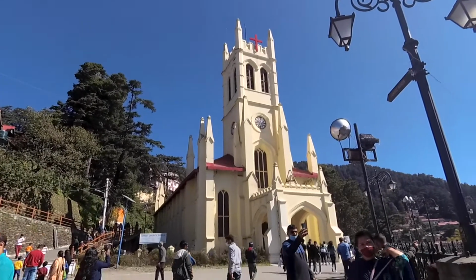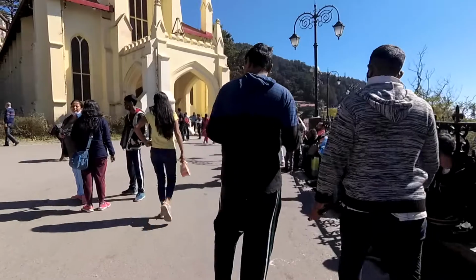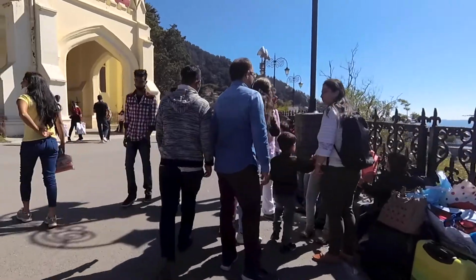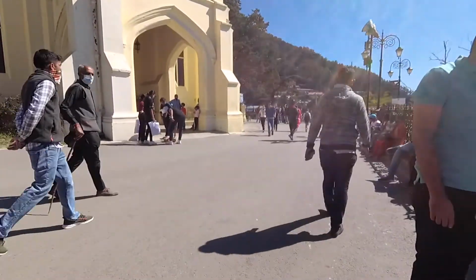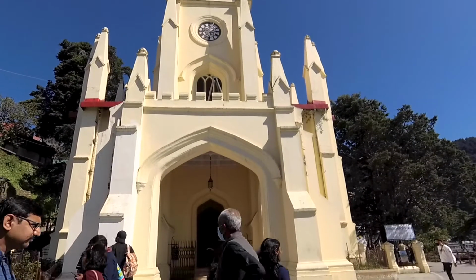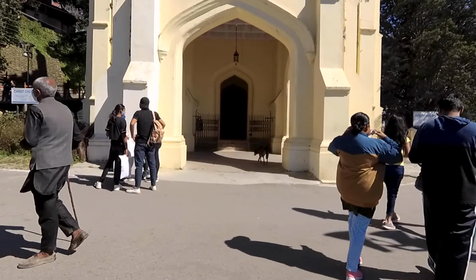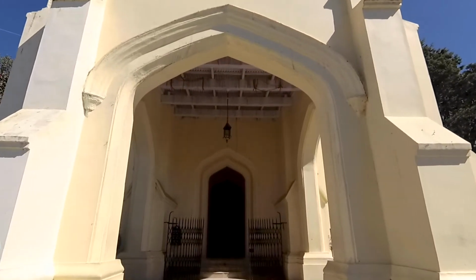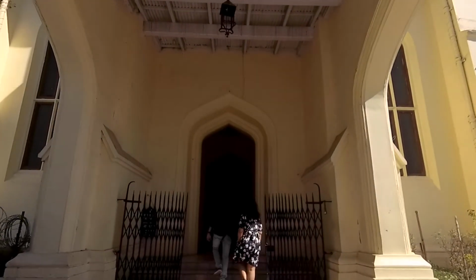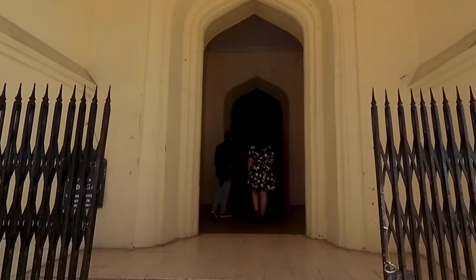Situated at one end of the ridge, Christ Church is the jewel of Shimla tourist destinations. This was built in the Neo-Gothic style in 1857 and is visible from faraway places of Shimla. Installed in 1899, the pipe organ inside the church is the largest in the Indian subcontinent. Worship is conducted in Hindi and English. The gate of the church was closed when we went. However, that did not stop us from clicking memorable photos standing in front of this stunning building.